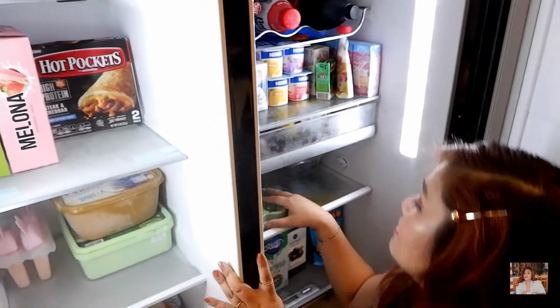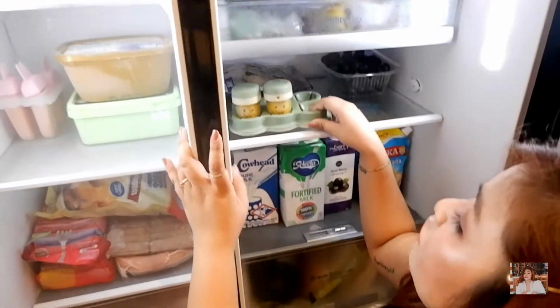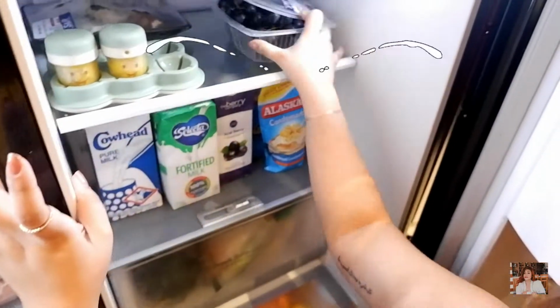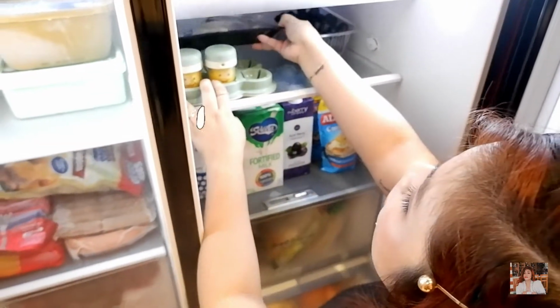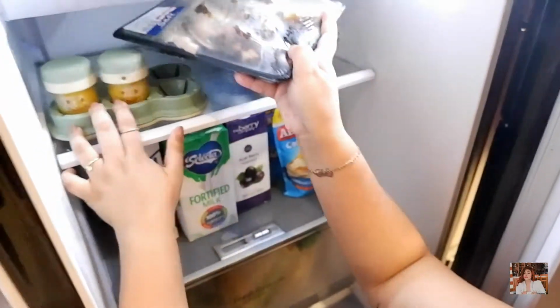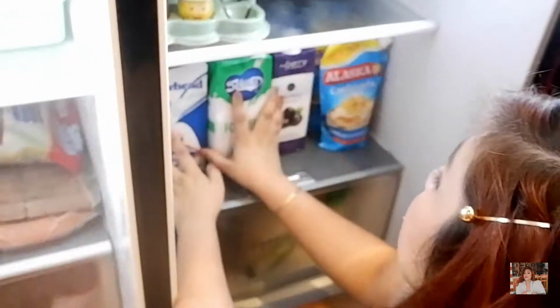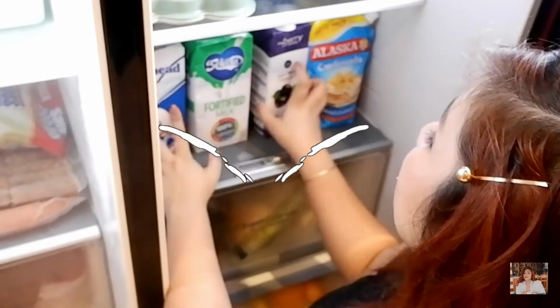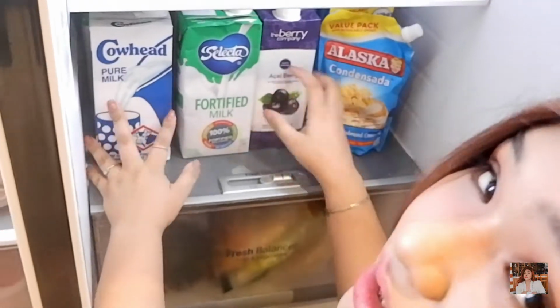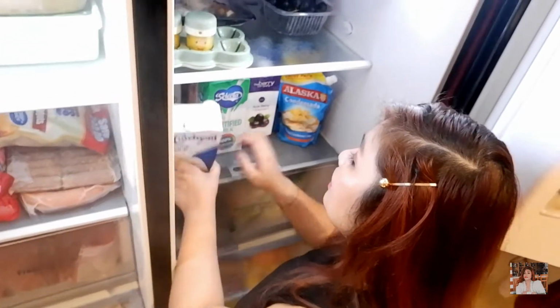On this part naman, food for baby Ken. We have some fruit, grapes. Merong, what's this? Chicken na galing SNR pa. Hindi ko nakakain. This one naman, we have lots of fresh milk. Meron ding acai berry. Meron din kaming condensed. Nilalagay namin siya sa fridge para mas malamig, mas masarap.